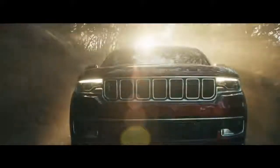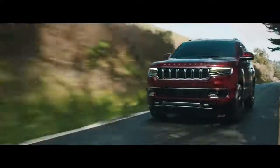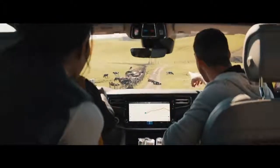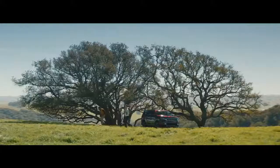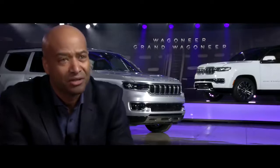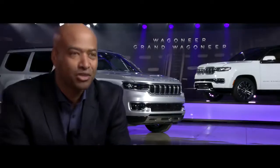Grand Wagoneer and Wagoneer are built on an all-new body-on-frame architecture with extensive use of high-strength steels. This architecture has enabled us to deliver the most passenger volume, second-row legroom, third-row legroom and headroom, and the most cargo volume behind the third row. It's just not a fancy truck. It's actually a purposeful machine that's made to carry lots of cargo, lots of people safely, but then do Wagoneer things.